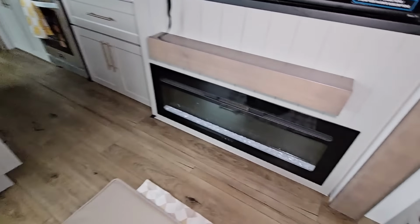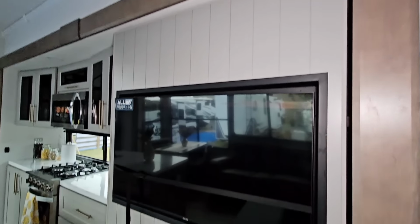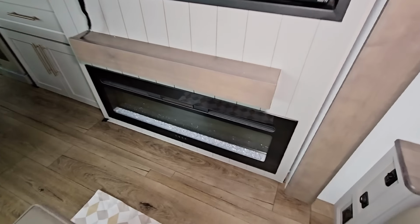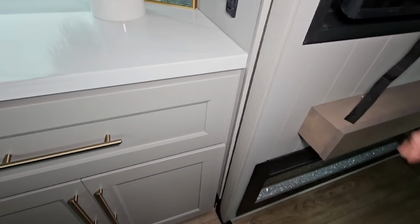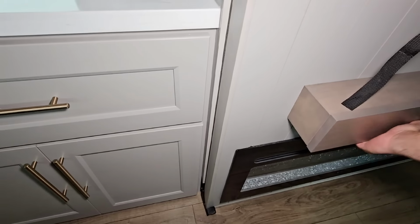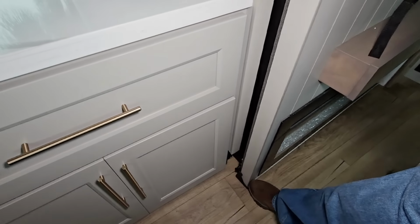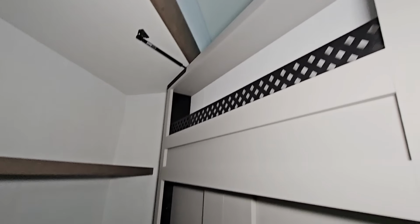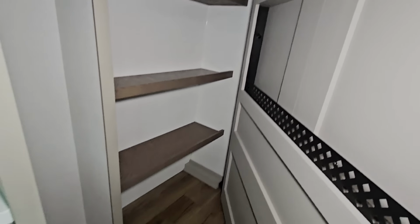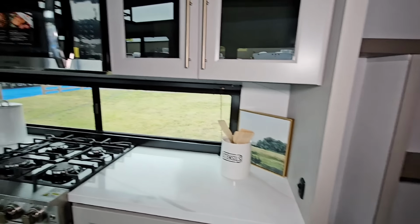Again, huge island. You have your smart TV right here. Large panoramic fireplace. And I know we're about to see something kind of cool here. So let's see how we open this up. Is it a foot release? It is a foot release. So check that out. Tons of space for storage behind the TV. And we all know storage space is super important whenever you have an RV.